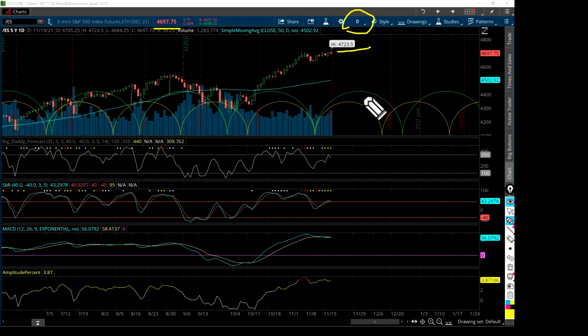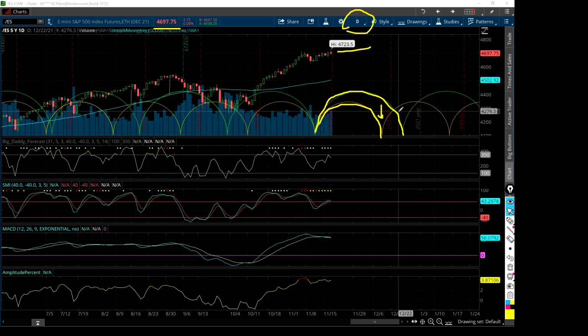Okay. And before we get going on anything else, let's look at these daily cycles right here. I'm talking about this cycle right here. And we'll take a look at this smaller cycle right here too. This one ends right around the 15th, right there. And I believe this one ends more like the 23rd. Now, we have quarterly options expiration coming up in the middle of December. So that's that cycle right there. So we'll see which one of these come into play.